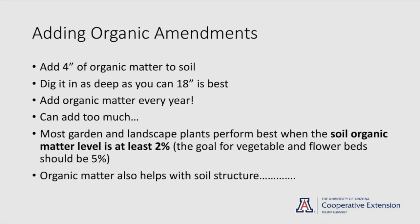There's also a few techniques you could look up, double digging. A lot of people around here will do that as well when they're adding amendments into your soil, and that doesn't do as much disturbance as digging down 18 inches every year will do.